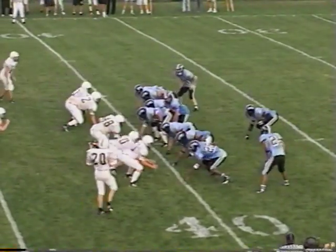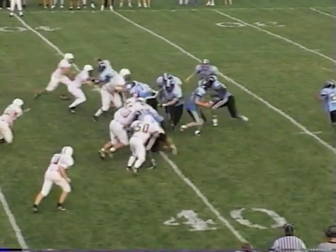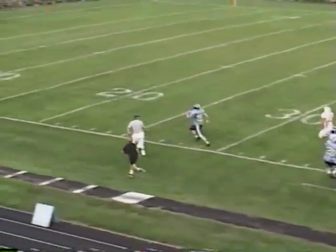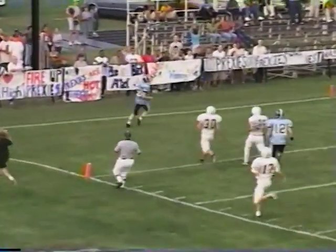Clark and Moy set in tight. Justin Martincheck, Vontae Johnson, the wings. Johnson in motion, handed off to Martincheck, trying to get around the block by Moses, and does. He's to the 45, down the near sideline, 40, 30, kiss him goodbye. Justin Martincheck's first carry of the season goes for a 60-yard touchdown.